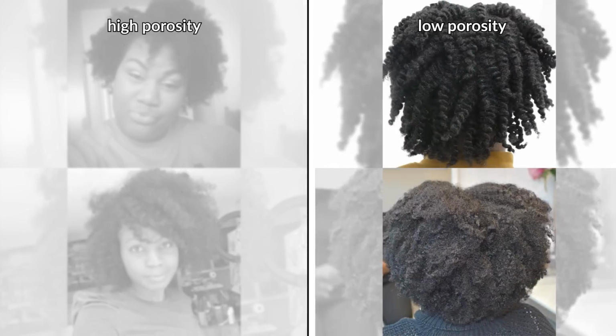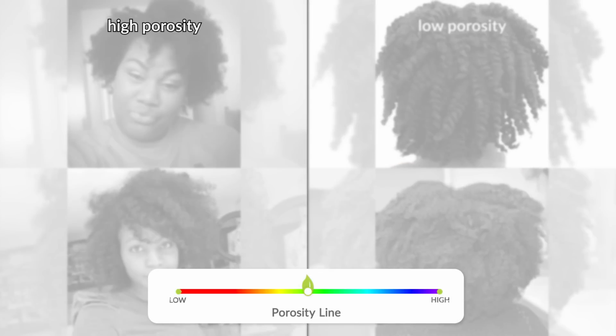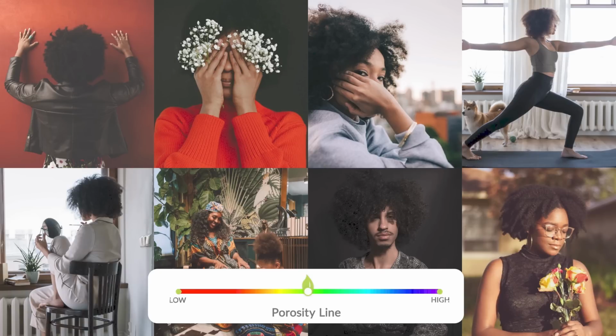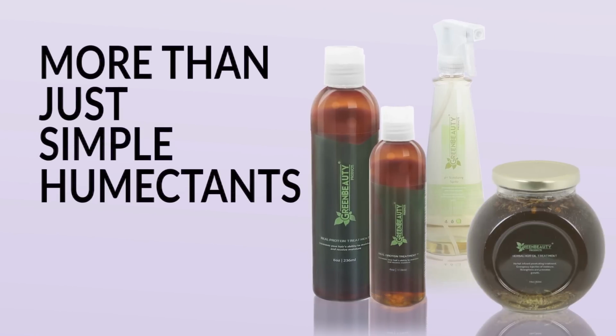Low porosity hair types have tighter, smoother cuticle layers, so they interact with the water and the air less. It's still sensitive to changes in humidity, but not as much as high porosity hair types. So you can afford to use humectants in any scenario. Remember that porosity is a spectrum. Not all low porosities are the same, and not all high porosities are the same. No matter what porosity you are, humectants are not the be-all end-all. You need more than just a humectant to properly moisturize your hair.